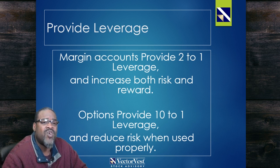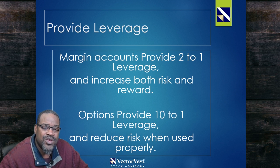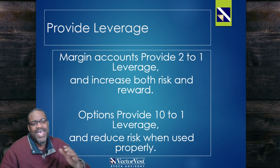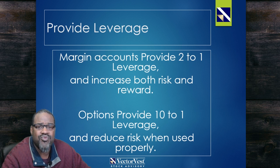So now if I have $100,000, but I'm using $200,000 to invest in the market, I can grow my reward exponentially. But if I lose money, I can lose money exponentially. So that's 2-to-1 as far as a margin account is concerned. When I look at options, though, talking about leverage, I have 10-to-1 leverage. How does that work? Remember I talked about stocks that were up in excess of $100 to $200? A 6-month at-the-money option tends to cost about 1/10 of the price of a stock.